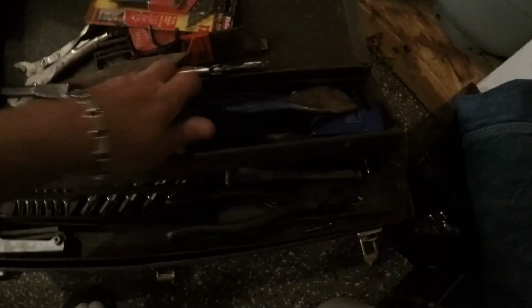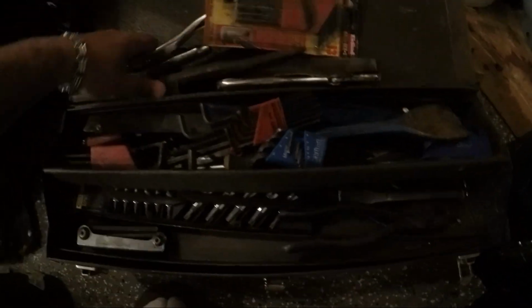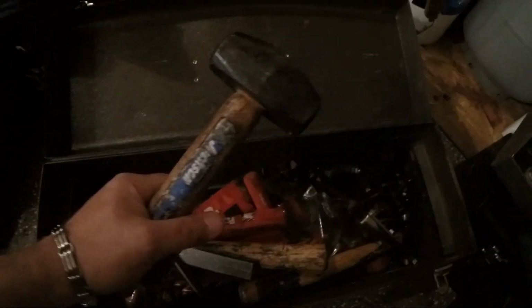This is a Torx bit set. Another chisel. Not crap. Box. Pretty heavy. So let's see what else I got now. Alright. 2 pound sledge. Square.